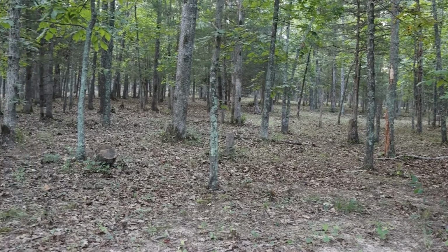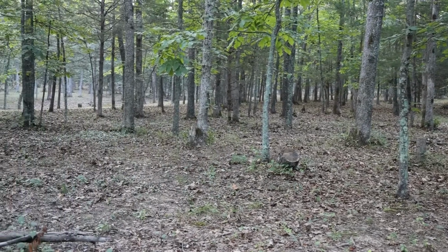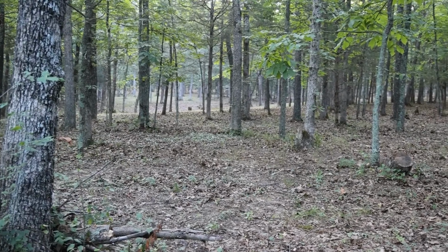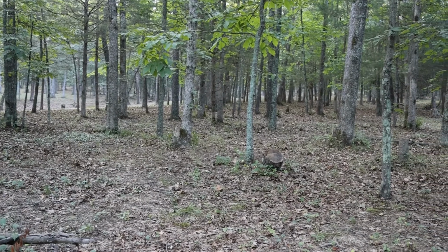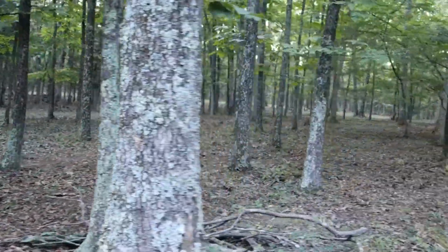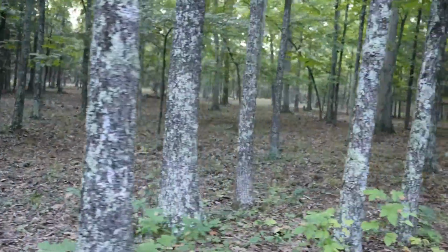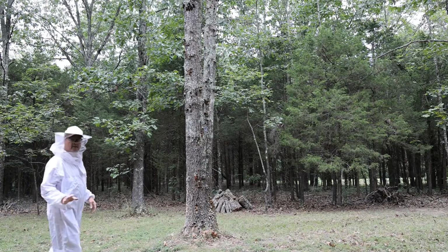We made it through the wooded section. Got a lot of that area cleaned up. Let's roll down through here and we'll get to the other end. I'm glad to get this grass mowed out.